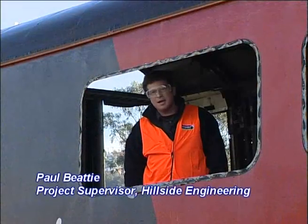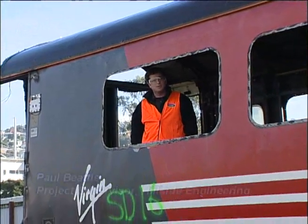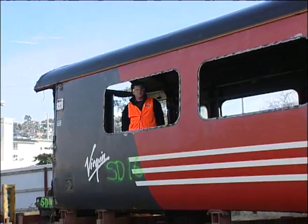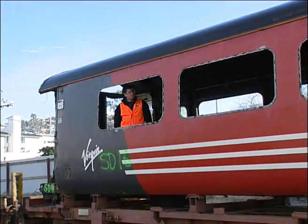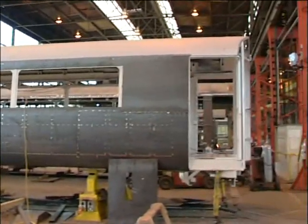Now this is one of the BR cars that we've imported from England. This is what we're going to be using for our SA-SD project, and we've used these in the past for the SW project. As you can see, they're not that good looking at this stage, but once they come out of our workshop they're looking pretty good.